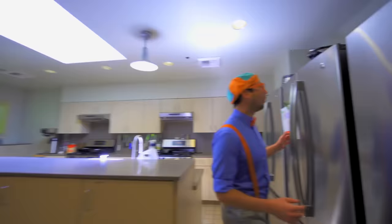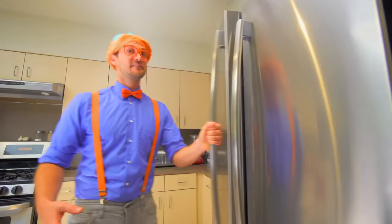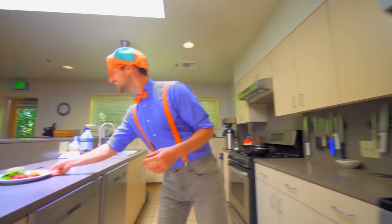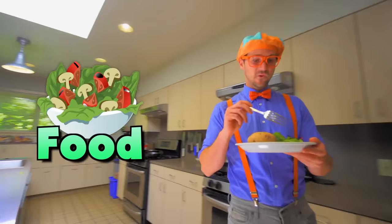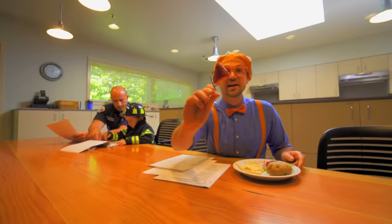All right, now let me show you one of my favorite parts. Ooh, yeah, this is the kitchen. And this is a fridge with a lot of food in it. Here's another one. Wow, firefighters work really long days and nights, and so they have to have a kitchen so they can eat and stay nice and healthy. Oh, hey, look, here's some food. Ooh, this looks tasty. We have some salad, a potato, we even have some chips. Ooh, and a strawberry. Yum.